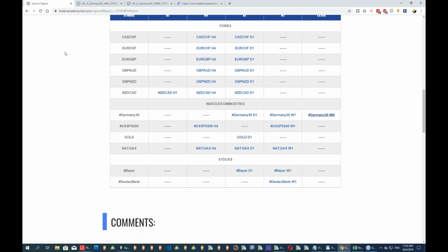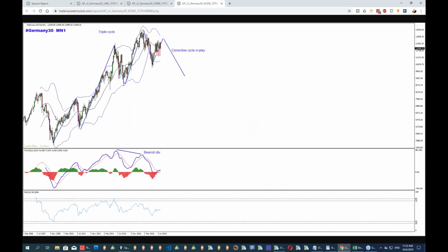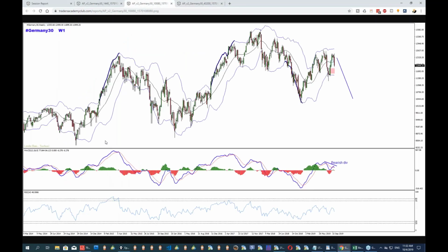Next one is indices. Monthly chart, guys. Cycle. The expectation is to see a corrective cycle in play, which should be taking the form of ABCD. Then we're moving lower to the weekly chart, where we got the false break here, and clearly he's marking this one as bearish divergence. I wouldn't call it bearish divergence, not sure why he did, but anyways, this is what he's showing, so this is what I'm transferring to you as well.